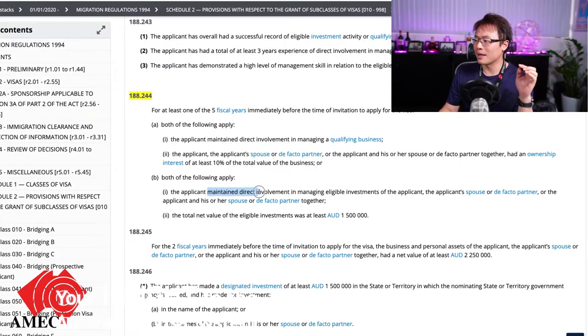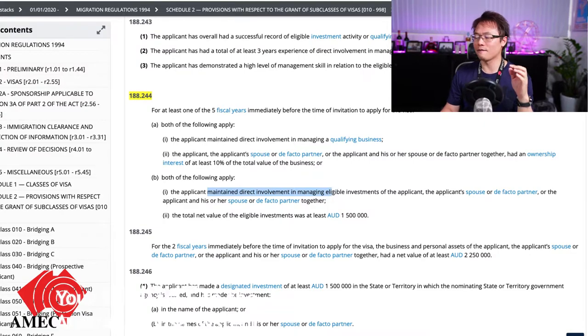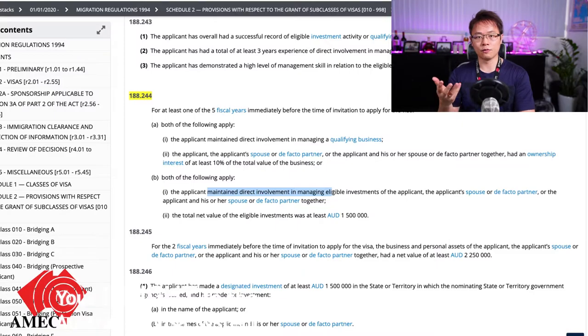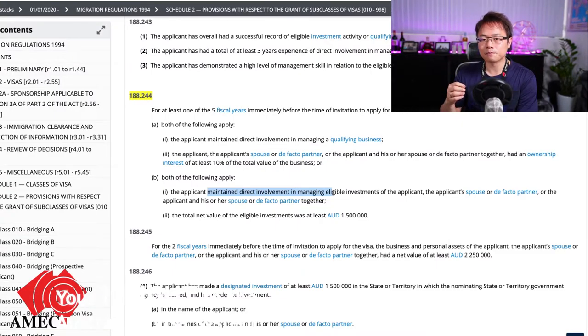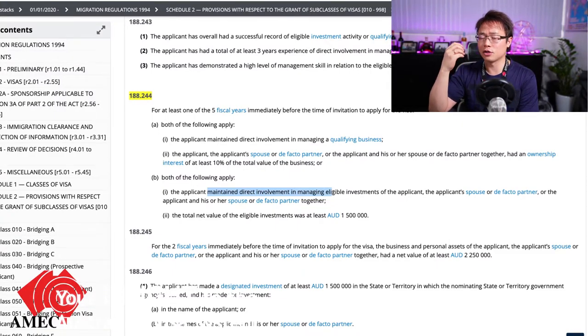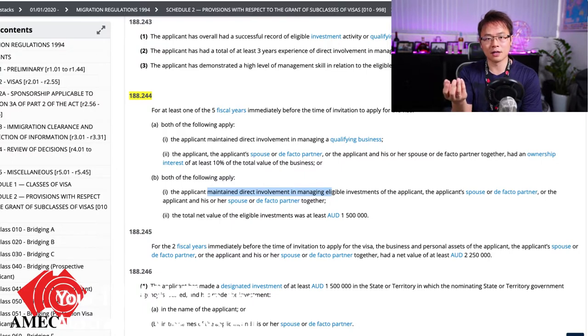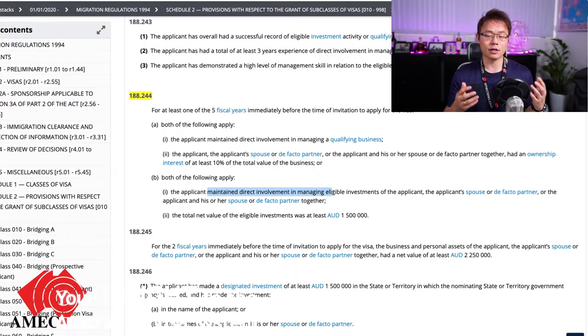You need to show that you have maintained, you have the direct involvement in managing those things. So obviously it's easier to show with real estate investments, because generally they are under your own name, okay, and also it's easy to show if it's gold, silver bullions, or your own business. It's very easy to show.